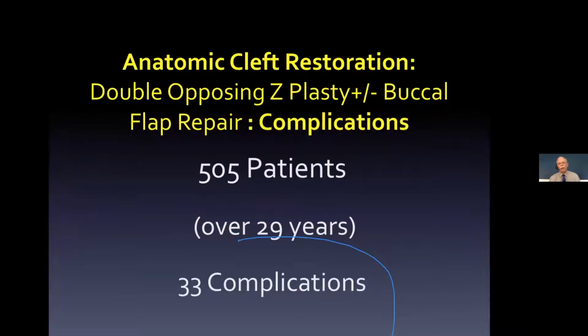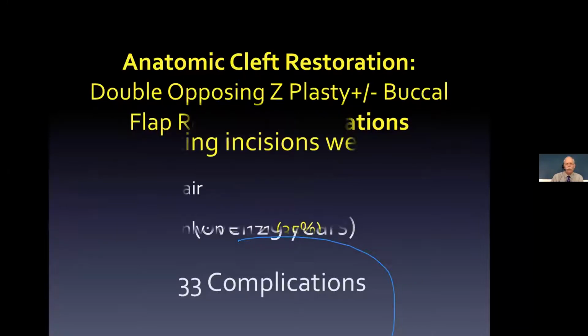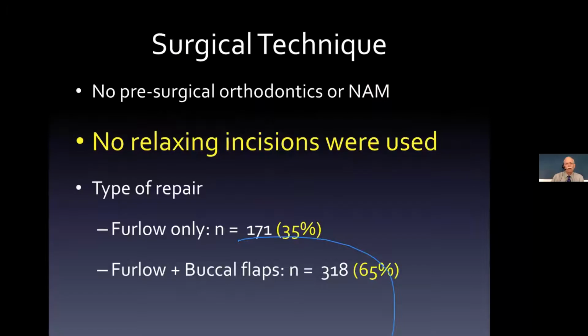So looking at my first 29 years, now we've just finished the review of the last 6, so we've got 35 years. And the statistics are going to be roughly the same, so these are going to be adequate here. So 33 total complications, about 1 a year. And not using pre-surgical orthodontia, no relaxing incisions in this group.